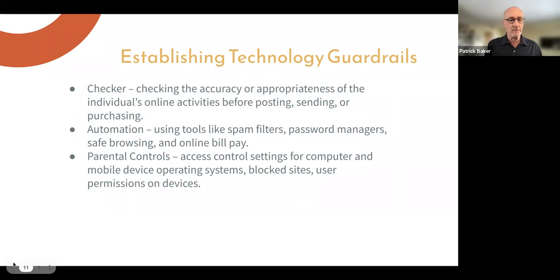In addition, there's the checker. So this would be a situation where the older person will, say, compose the email or create an online shopping list and then go add those things to their shopping cart. And then they'll want someone, say a caregiver or a family member, to just double check that, is my email okay? Am I doing anything crazy with my shopping cart?